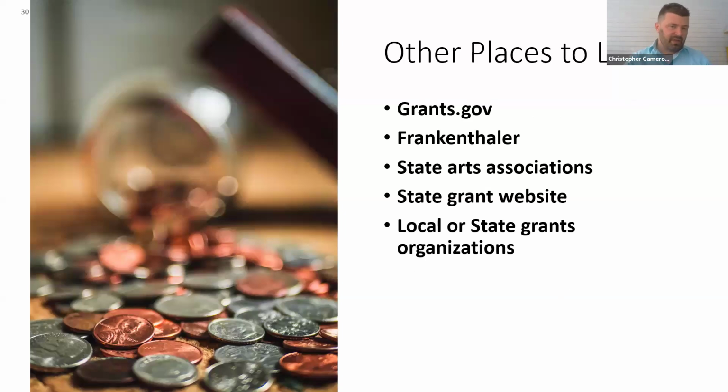Some other, still well known but lesser known, are grants.gov. Grants.gov is just a government website that lists all federal grants that are available through the federal government. So if the grants from IMLS and NEH are on there, I believe EPA and NPS are on there as well. But definitely look through, because there's always grants you might not know about. Grants you might not consider.